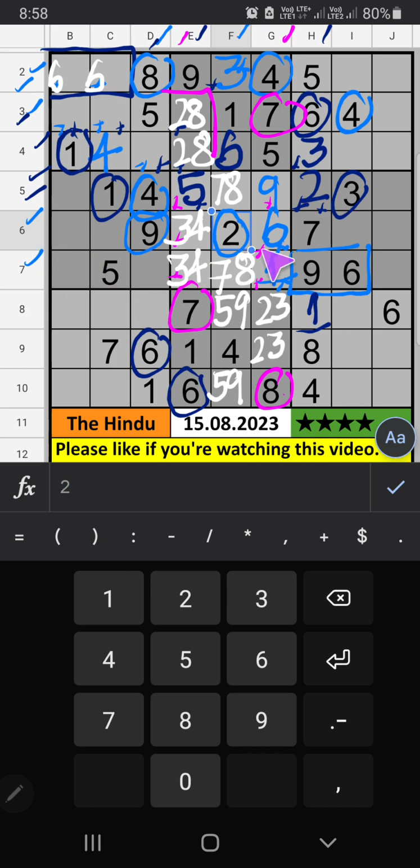6th row and 7th row, we have 6. So 6 can't come in these cells. Then 6 is confirmed here. Column B, we have 6. So 6 can't come in the cell. Then 6 is confirmed here. 6th row, we get 2 and 7. So 2 and 7 can't come in these cells. It will come in one of these cells.